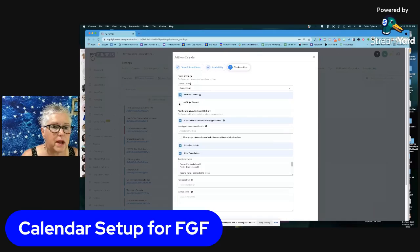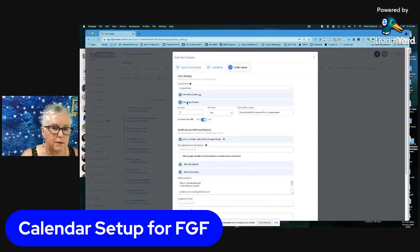And now this is where you use the Stripe payment. So again, this is a paid appointment. 198? Yes, 198 US currency. And then this is the little disclaimer statement that shows up on their invoice. Okay.